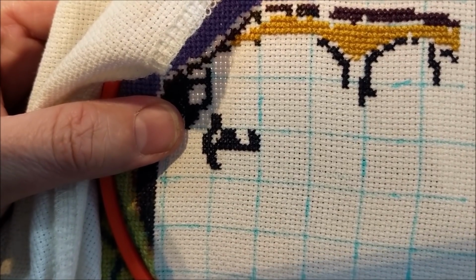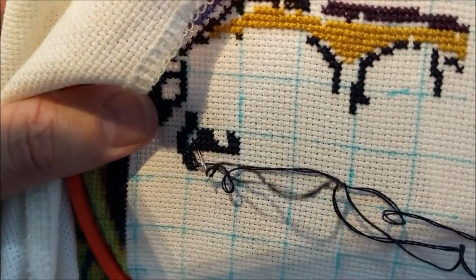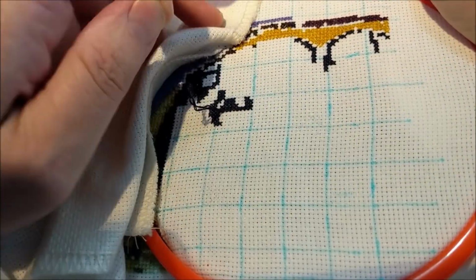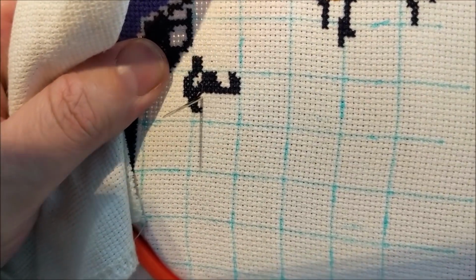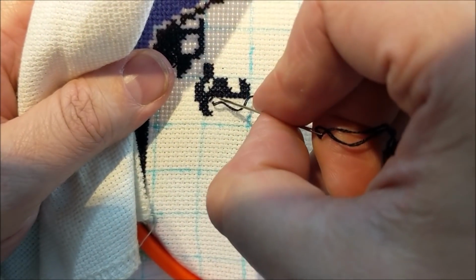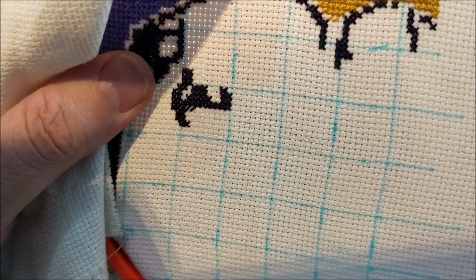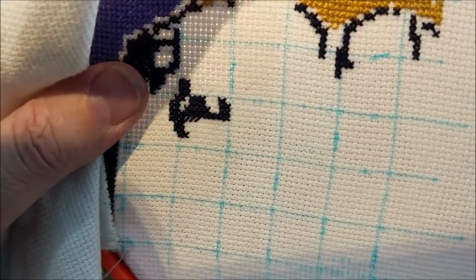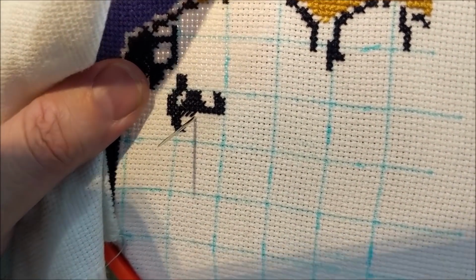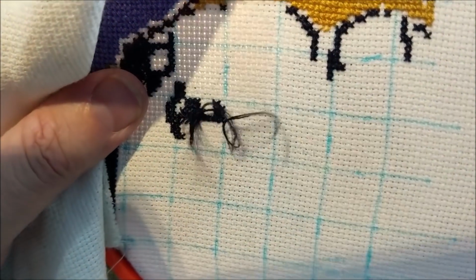Okay, this one's going to go all the way across. This will probably end up being a smaller video than I normally put out for one of these, because there is so much to do. There's so much stitching to do. We'll see how far we can go, because I really need to just stitch. Stitchy, stitchy, stitchy.